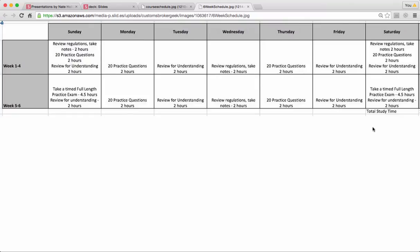But Saturday and Sunday, and during your last 2 weeks, take your full-length practice exams. Again, give yourself exam room conditions, so 4.5 hours on the timer, no interruptions, no phone calls, no electronic devices, only the materials you'll be using on the exam. Even print out a bubble sheet. You want it to be just like you're going to have on the exam. And that's a good test to make sure that you're ready.